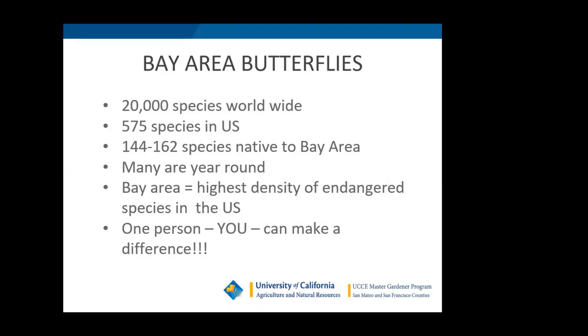About a quarter of those are native to the Bay Area alone. Many of them are year-round butterflies that you see. The Bay Area, however, has the highest density of endangered species in the U.S., and that's mainly because of lack of habitat. Obviously, lots of building and people and pesticides. There is one person who can make a difference, and that's you. And I'll tell you a little later about a special Bay Area person who did just that.